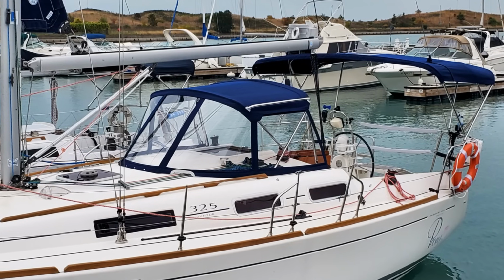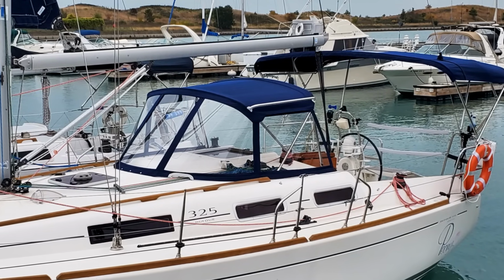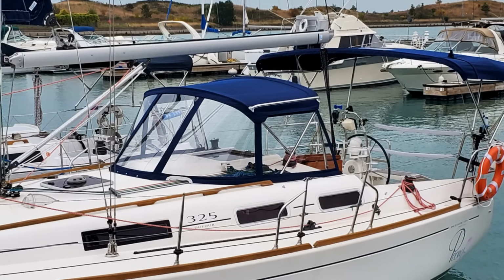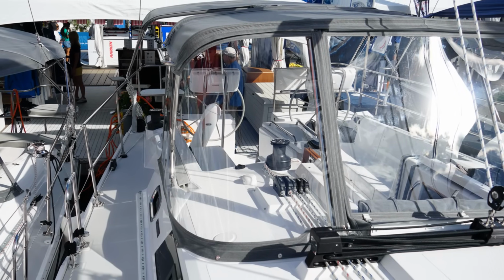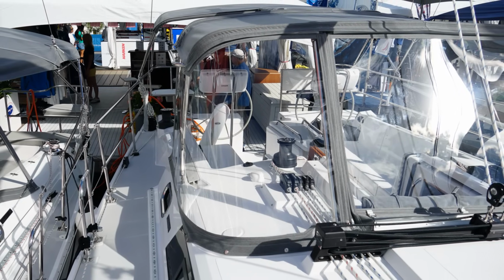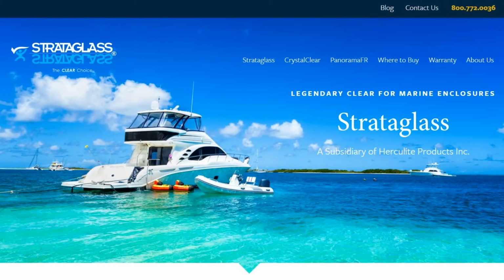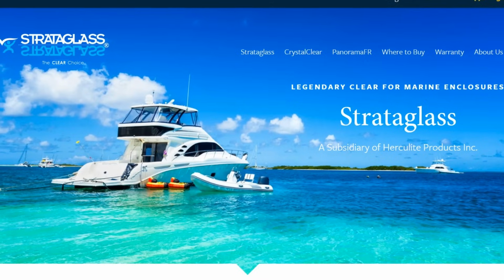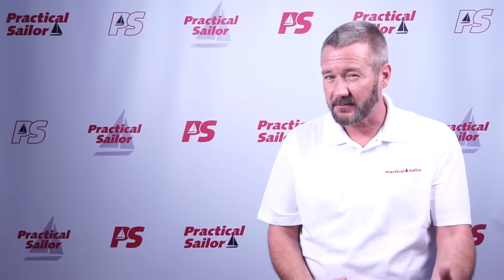Is clear vinyl really that vulnerable, or are boat owners doing something wrong to shorten its life? The answer to both questions is sort of yes. One of the best known manufacturers of clear plastic windows for Dodgers and cockpit enclosures is Fort Lauderdale based Strata-Glass. The company has perfected a highly scratch resistant coating for clear plastic, originally intended for the automotive industry. It has since become the product of choice for all the high end yachts.